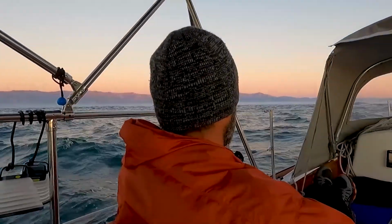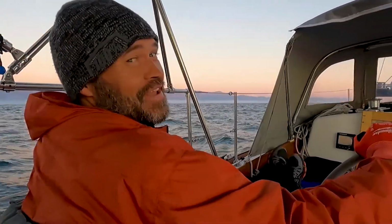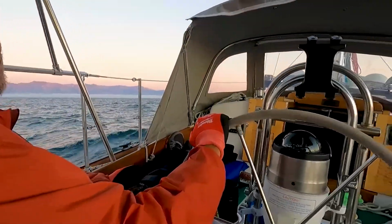There's our helmsman for the next couple hours. 13 hours of nighttime. 13 hours of darkness. And I don't think the moon's very bright today. New moon tonight, so hopefully we see a ton of stars and constellations, and I'm hoping for some meteors. I always can find those. All right. Let's get this night over with.